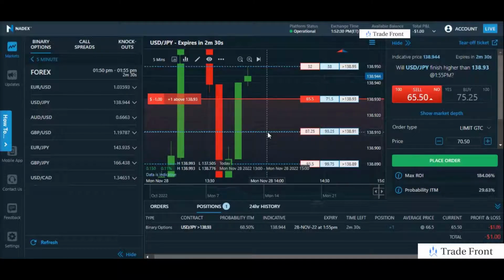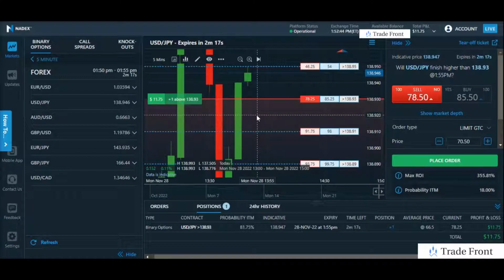Hey, how's it going today, everyone? Hope you're all doing amazing out there today. Just wanted to bring you in here for this trade I have going on the USD JPY pair here. Just trading the 5-minute contracts for this position. Got in at $66.50 per contract.